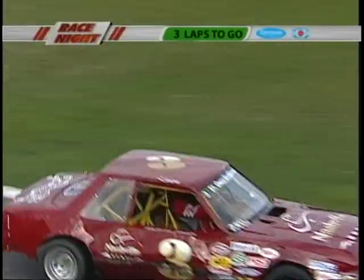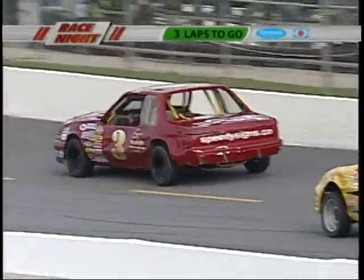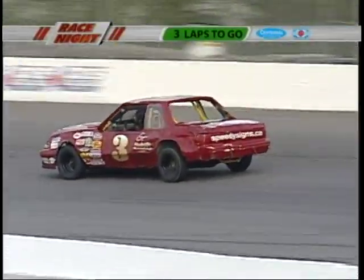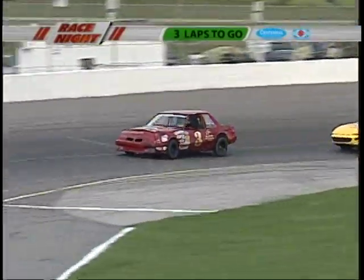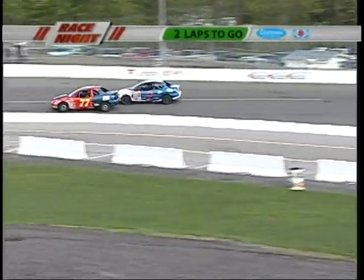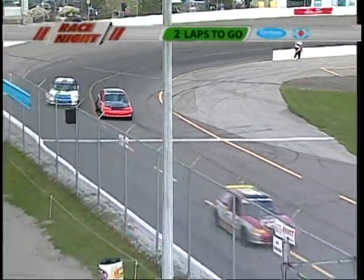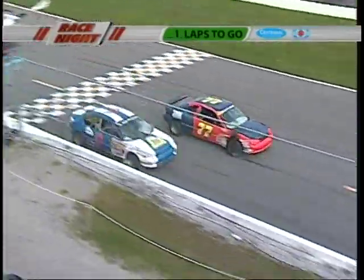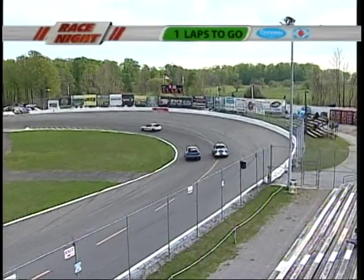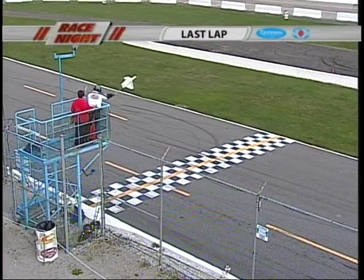Charlie Smith has reeled in Mike Getliff in the race for second. He looks to the high side. Getliff making Charlie Smith do it the hard way on the high side. That high line was fairly fast last weekend. We'll see if Charlie Smith can muster up the jam to get this pass completed. 1 lap remaining. They will see the checkered the next time by.